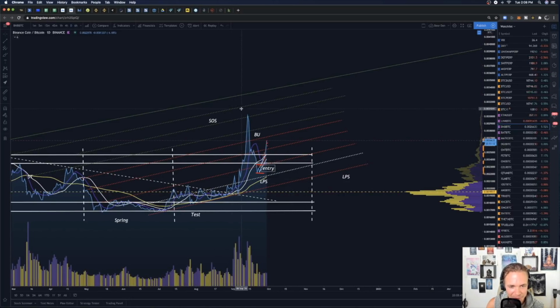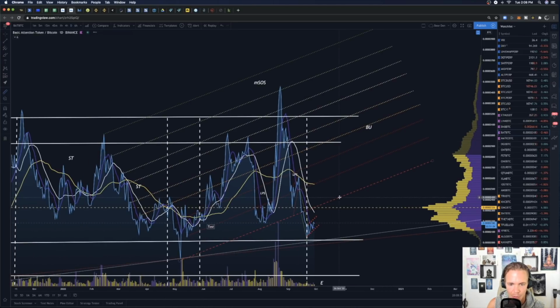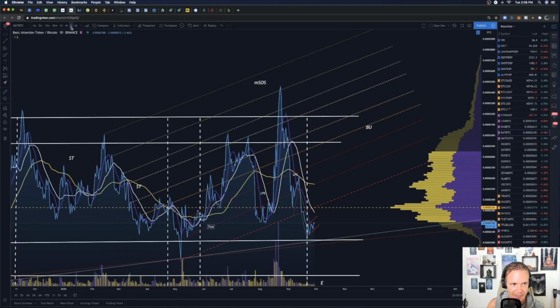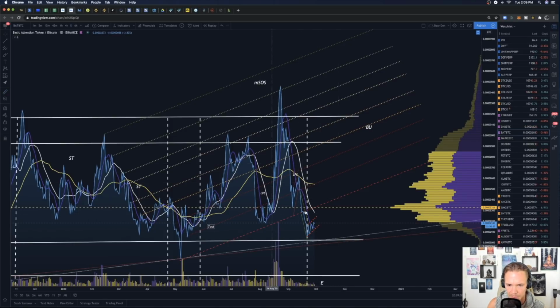So after this SOS phase, these big backup phases can take a long time. So we know don't enter now until it turns around. We saw that with BAT and Algo. Look how low to the bottom of the regression channel that it came back to with BAT, right? All the way back down to the bottom. Not a big deal, but still not fun in comparison.